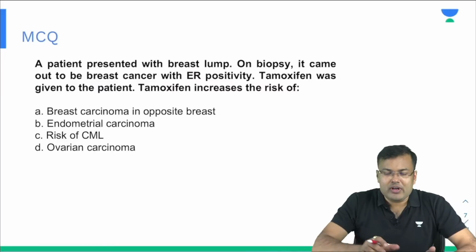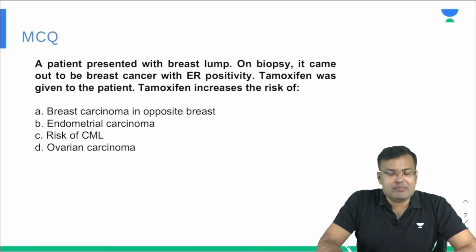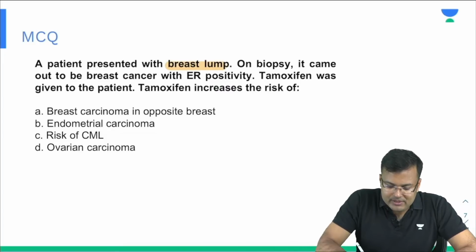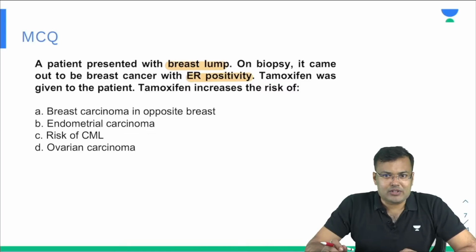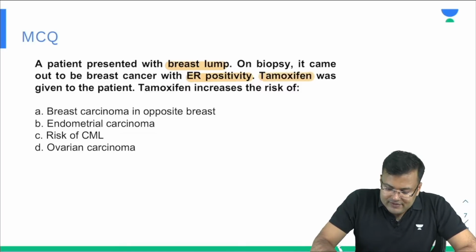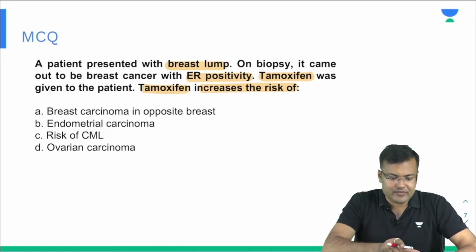Okay. Now read this question, guys, and tell me what is the correct answer. A patient presented with a breast lump. On biopsy, it came out to be breast cancer with ER positive. Estrogen receptor is positive. Tamoxifen was given to the patient. So tell me, tamoxifen increases the risk of which malignancy? Simple question. Tell me, guys.